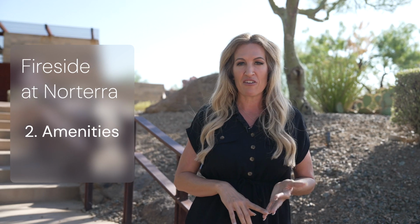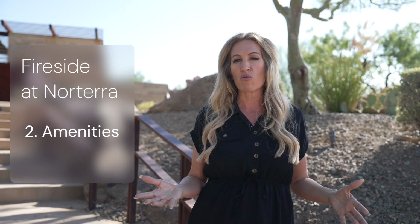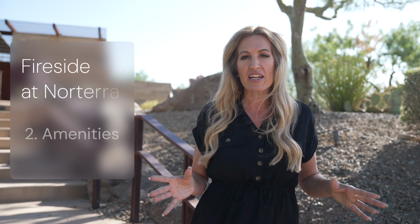Now, the amenities in this neighborhood are stunning. Just driving through, you can see how they have definitely not spared any expense with the architecture of the amenities center and just access points to the pools, beautiful waterfalls, beautiful sculptures, all of the park areas, and some of the amenities that you can expect here at Fireside at Norterra that's included in your HOA. And I will touch on that here in a little bit of how much your HOA is.